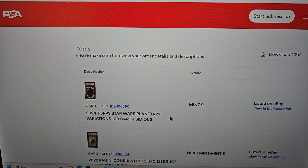I don't think anybody has an advantage in grading. I don't think anybody has an inside track. Nat Turner himself has stated that when he sends his cards to PSA to be graded, they're anonymous. The grader does not know they're Nat Turner's cards. So I'm inspired by that to know that it is random to a degree. It is anonymous. It is up to the opinion of the grader to determine the value of the card.